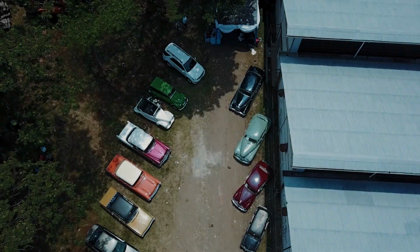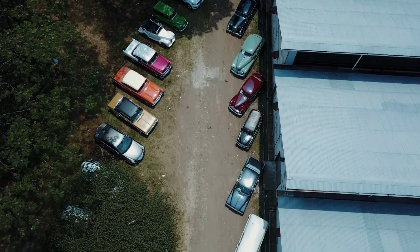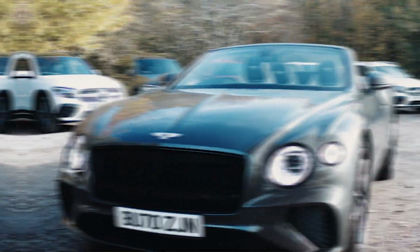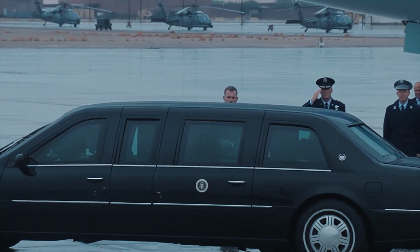All in all, Biden's car collection may not be as flashy as Trump's, but it's still pretty impressive. And who knows, maybe he'll add a few more rides to his collection now that he's president. Maybe he'll even start cruising around in a presidential limo. We'll just have to wait and see.